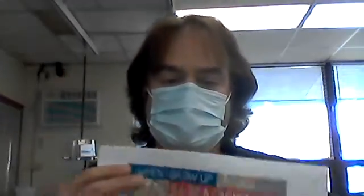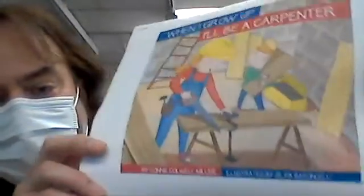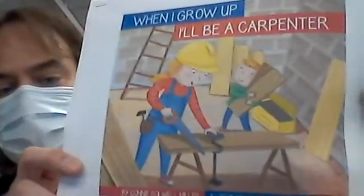Okay, first I'm going to read a story for you. It's called When I Grow Up, I'll Be a Carpenter. And it was written by Connie Colwell Miller, and it's illustrated by Sylvia Baroncelli. There you go.